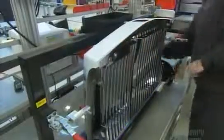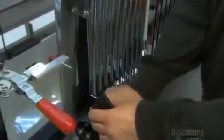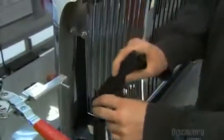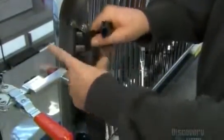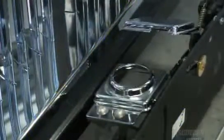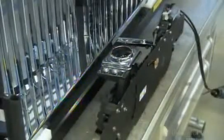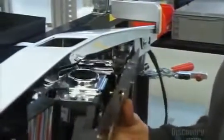The imposing radiator grille has a purpose besides bringing in cool air. It houses the signature hood mascot and its automated platform. They test the platform to confirm that it rises and retracts. Then they mount it just under an opening at the top of the grille through which the car mascot will be able to rise.